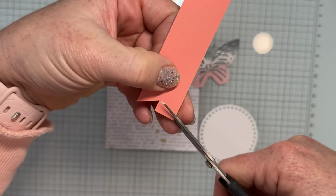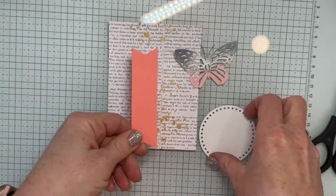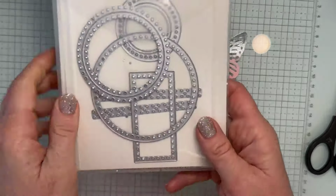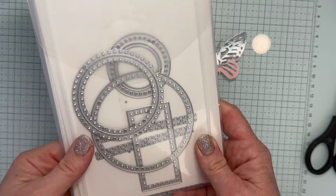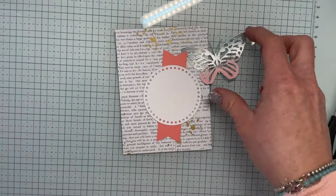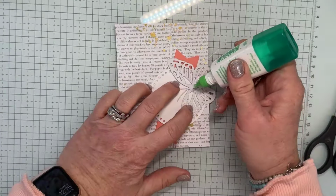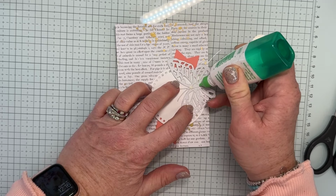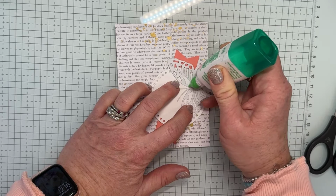Just like that. Okay. And then this is going to layer behind the circle, and this was cut with the Everyday Details dies. So not only is there circles, but there's squares inside there as well, and some rectangles. I'm going to use that glue again. Again, it's such a delicate little butterfly. I find that the glue is a nice way to be able to add it to your projects.